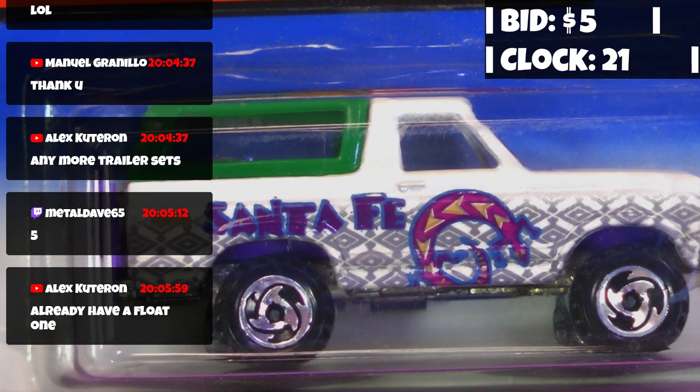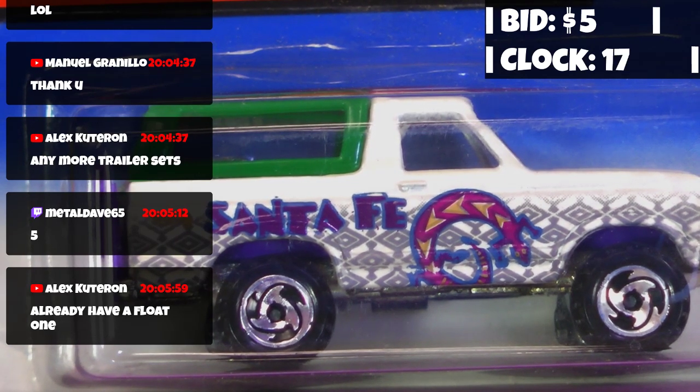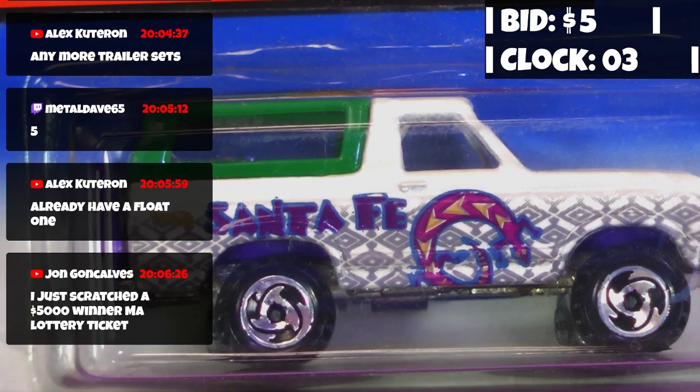$5 is the bid. Metal Dave 65's got five. 20 seconds left. Out the door and on the floor. He's got her, baby. Check it out. Five on the bid. 10 seconds left. Tick-tock. Coming in. 5 seconds left. He's going to pick it up.